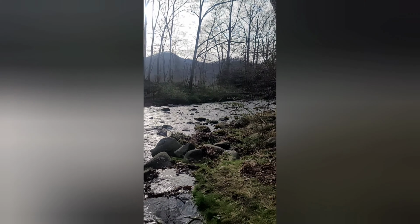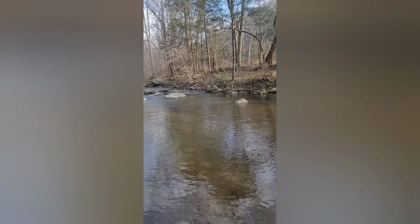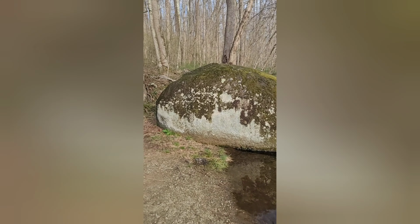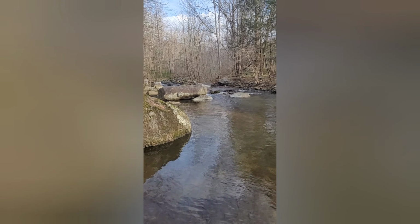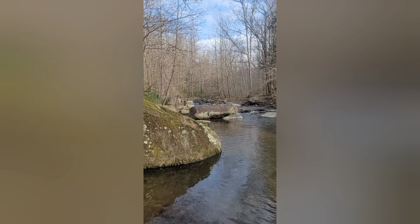This is a little swimming hole we come to during the summer. It's still a bit cold right now. We got a gigantic boulder right here. Kids like to jump off of that into the water. I'm not going to say where it's at. That's for me.